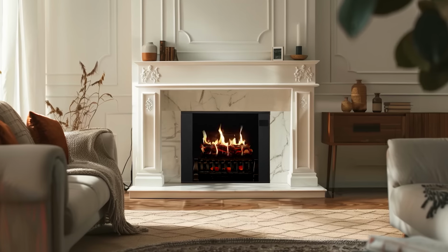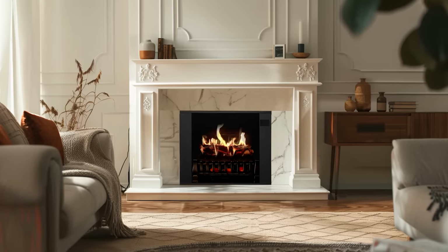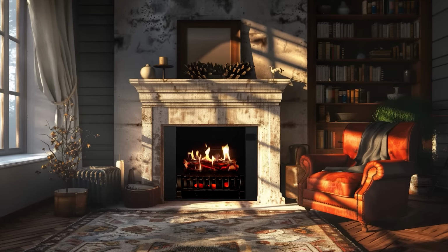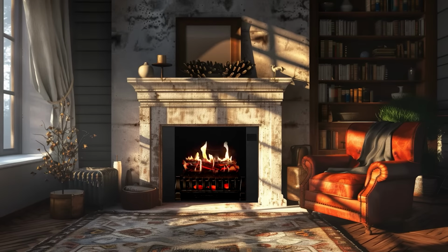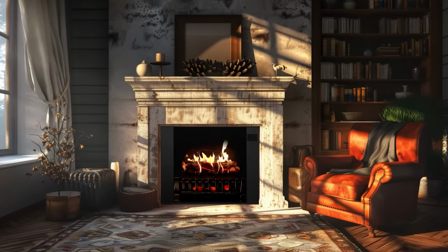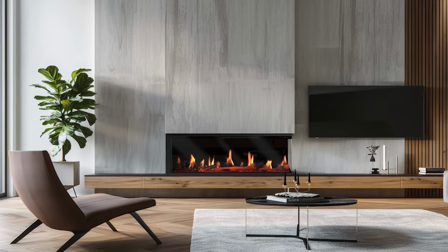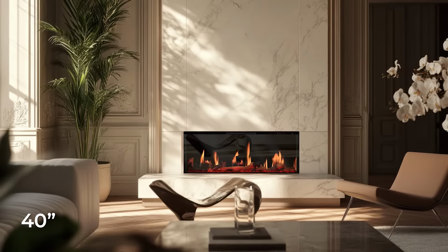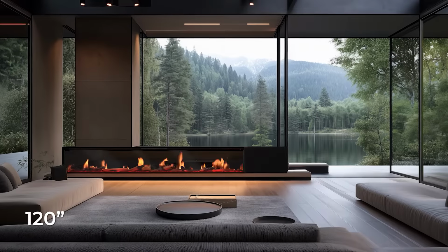The inserts offered by MagikFlame come in two different flavors. The first is our flagship MagikFlame holographic insert, which comes in one size, which is 28 inches by 32 inches by 12 inches, and the second is our new linear DragonBlaze Fireplace line, which comes in several different sizes, ranging from 40 inches all the way up to 120 inches wide.